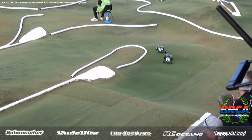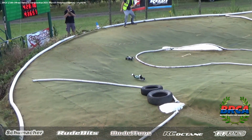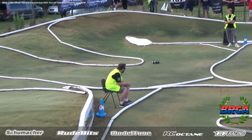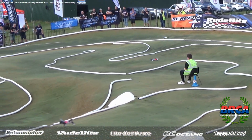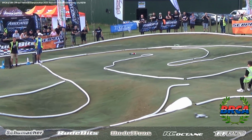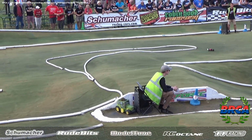So battle of the Bens for the 2 spot. Jemison got Smith all over the back of him. Oh, those two just come together. Pretty much racing incident, I think. And Jemison holds on to the 2 spot. Smith 3rd. Matthew Peters still there in 4th. Matt Thompson 10th all the way up to 5th now.